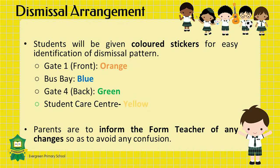For our dismissal arrangement, students will be given coloured stickers for easy identification of dismissal pattern. So for example, if your child is leaving from gate 1, or the front gate near the security post, your child will receive an orange sticker. So if your child is taking the school bus, you will be given a blue sticker.